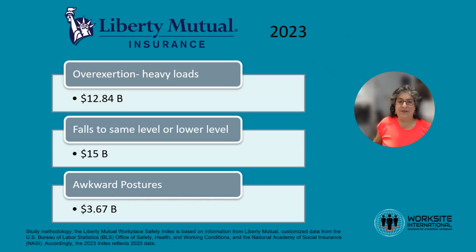Let's start with the elephant in the room. Work injuries cost U.S. businesses billions of dollars a week. The Liberty Mutual Safety Index from 2023 highlights the top incidences and their cost to employers. Top workplace injuries include overexertion from heavy loads, falls to the same level or lower levels, awkward postures, and repetitive motion. Regardless of the cause, these incidences likely result in musculoskeletal disorders, which are amenable to ergonomic evaluation and mitigation through an active ergonomics process. Many of these are preventable using the science of ergonomics.